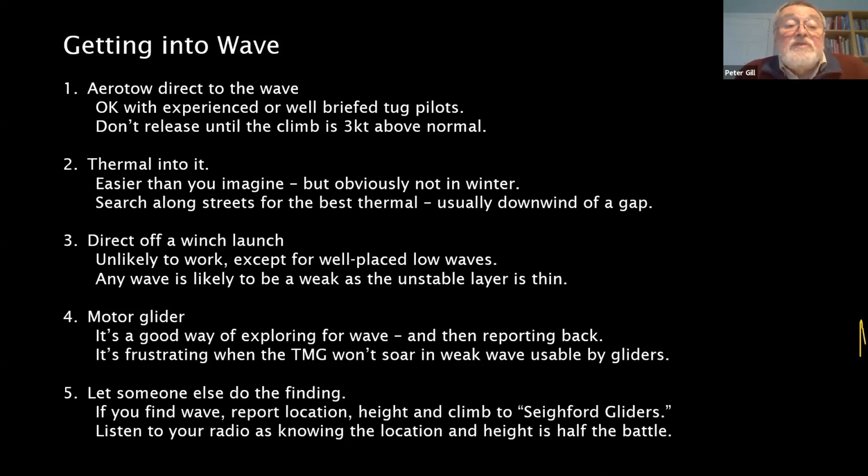A motor glider is quite good for wandering around looking for wave. You can explore, you can think, oh, I wonder if it's better to the north, and that sort of thing. But it's also very frustrating because a typical motor glider sinks at maybe 350, 400 feet a minute, compared to a glider, less than half of that. And so you can get into wave, you know you're in air that you could soar in a glider, but the motor glider won't soar unless you keep the engine running. So it's okay. And the good trick is to let somebody else find it first.